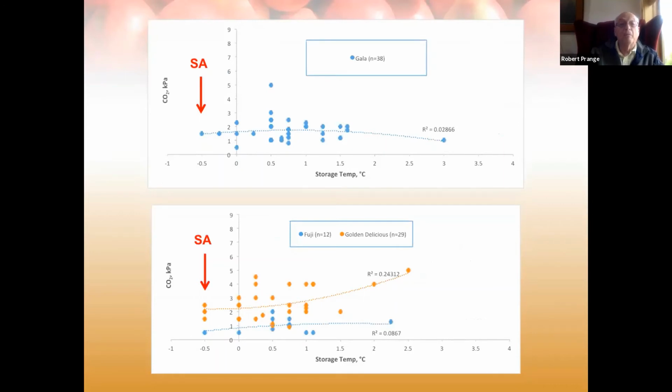Here are two more examples of temperature effect on CO2 recommendation. Gala, it seems, again, notice I'm collapsing down the temperature scale just because that's the temperature range in the recommendations from around the world for Gala. I only got up to a recommendation of 3 degrees, so there's not much on the right side. I can't put too much meaning in this slide of Gala, but again, South Africa is an outlier on the left.